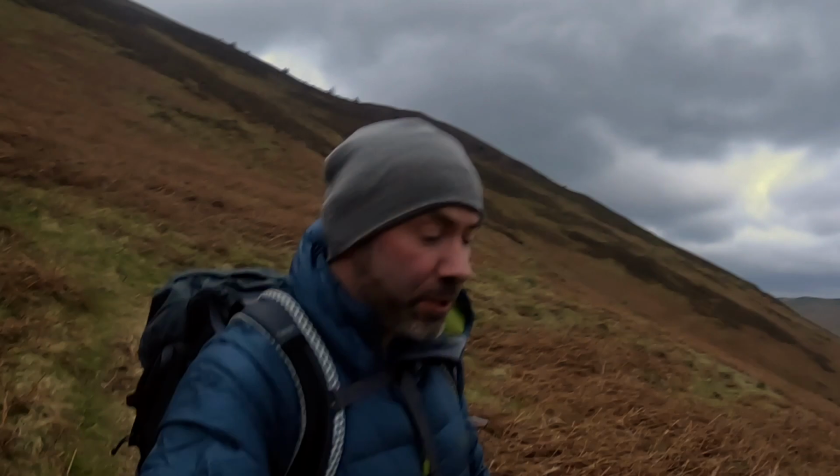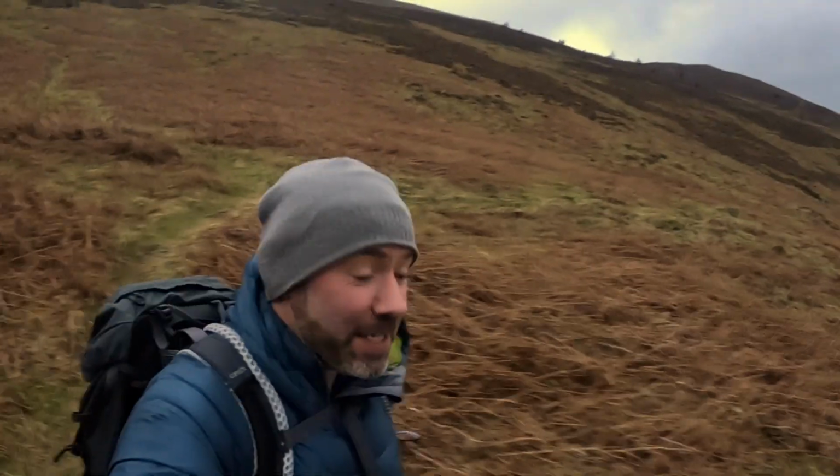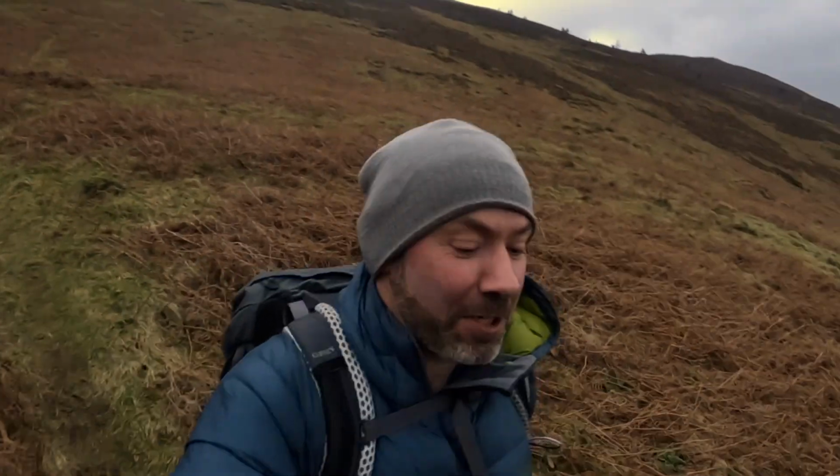But it's a big walk. It doesn't matter which way you do it, it's a big walk. So if you want to do it in two bits like this, in maybe not the same high winds, then good idea. If you've got a long day, then maybe do it in one go. But either way, it's pretty testing as a walk.